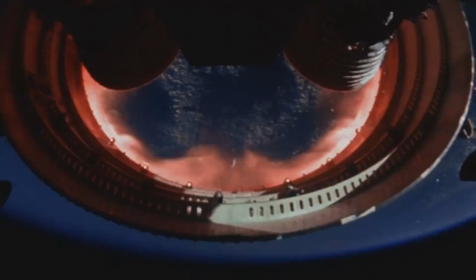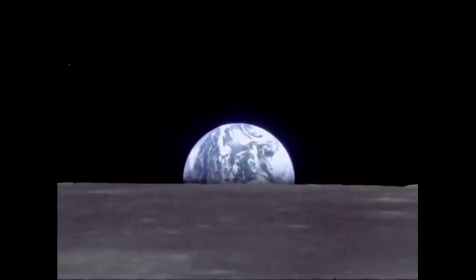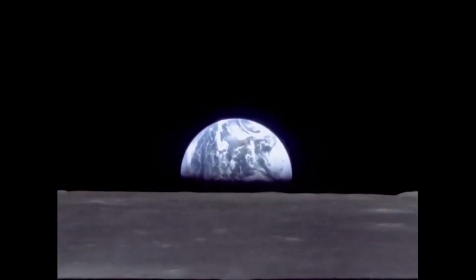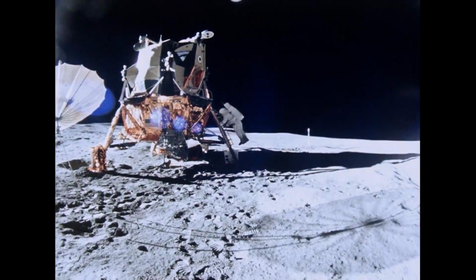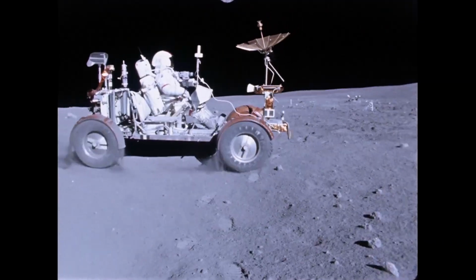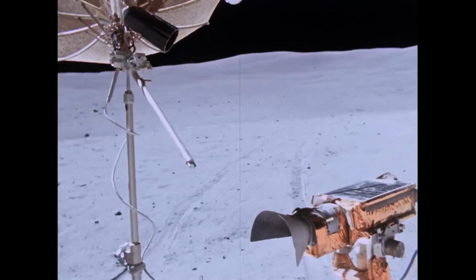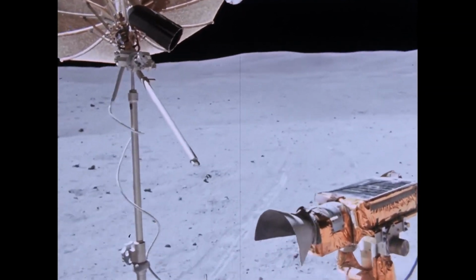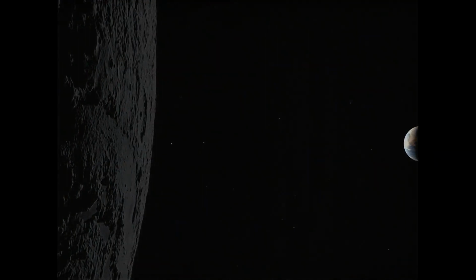Humans achieved the impossible. We reached for the stars, leaving the comfort of our home on Earth, everyone who has ever lived, everything we knew, to begin our walk among the stars. Not for personal glory, not for personal gain, but to learn, to make the unknown known. And as we leave the moon, we leave as we came, and God willing, as we shall return, with peace and hope for all mankind.